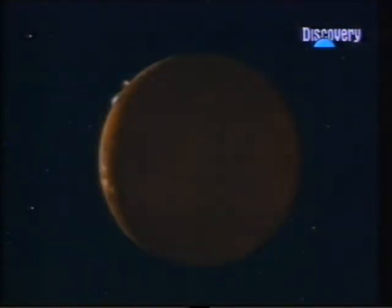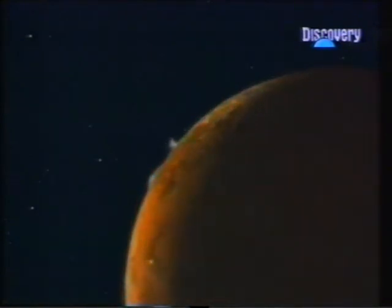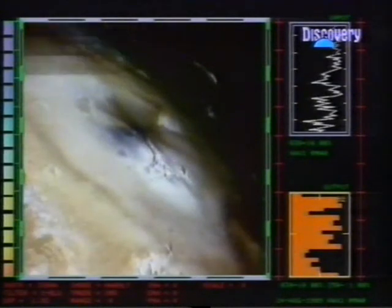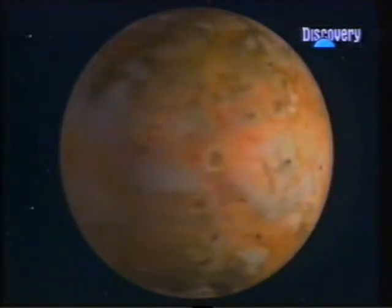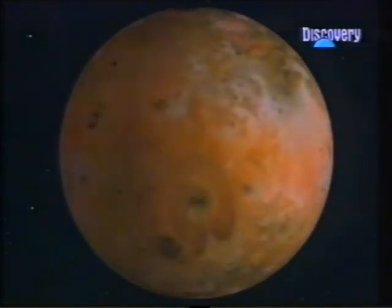Io, innermost of the big four moons, had a surprise. Volcanic plumes first pictured by Voyager 1. There they were, plus the supporting evidence of a sulphurous landscape. In a lake of liquid sulfur, a white sulfur berg. The globe was photographed in more detail by Voyager 2. Here was the most active volcanic body in the solar system.